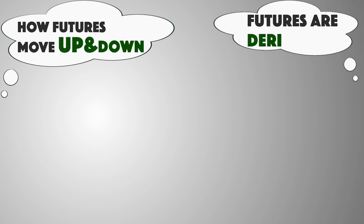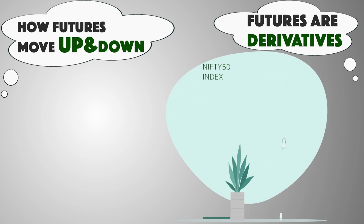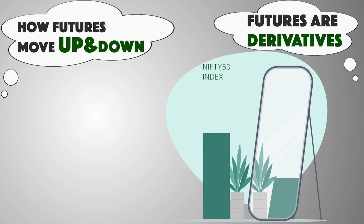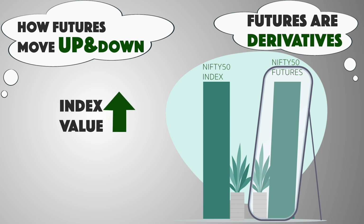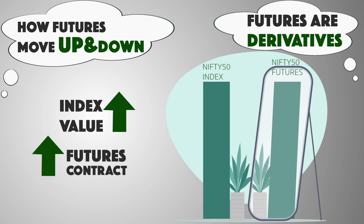Futures is a derivative. That is, whenever Nifty 50 index value has a change, the same is derived and reflected in Nifty 50 futures contract. So, if index value moves up, the futures contract also moves up and vice versa.